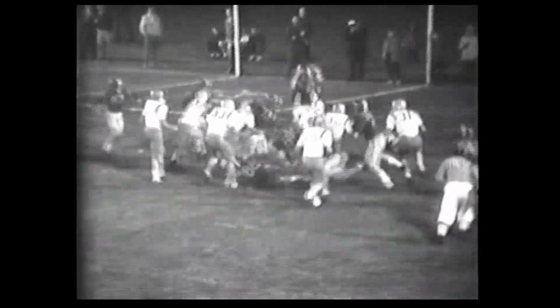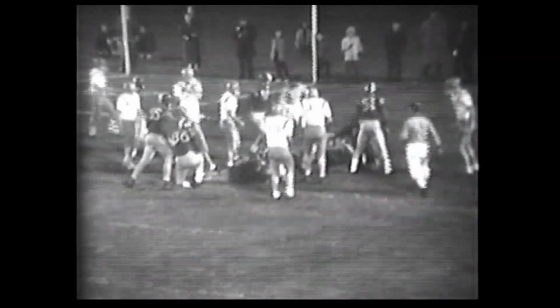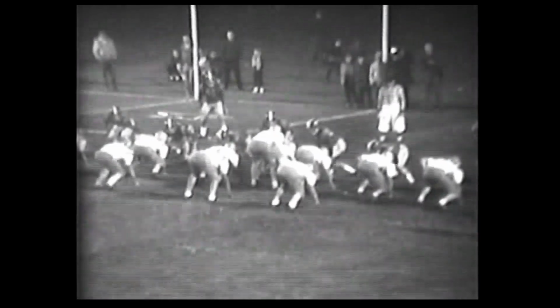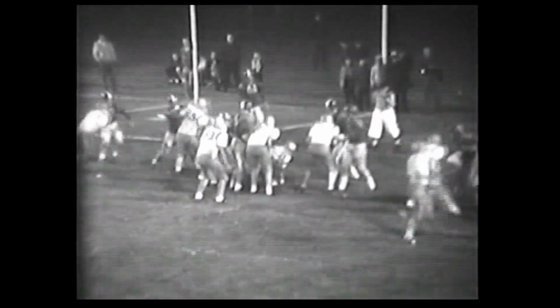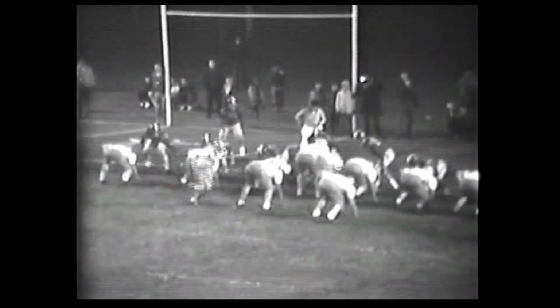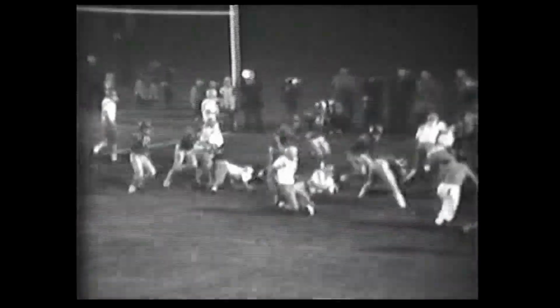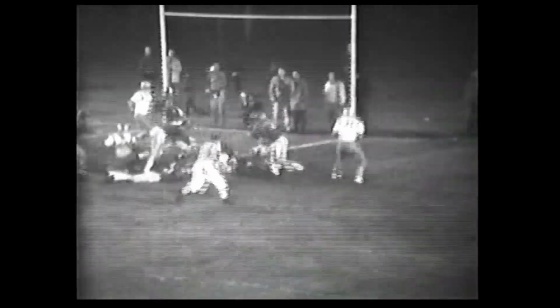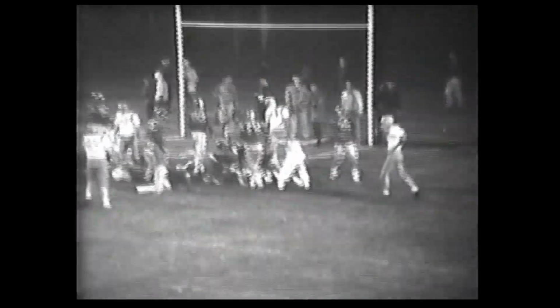Butler had some big hods. Big old Butler field. You can get the pitch roll posted for you. Butler scores. 5-2. No good.